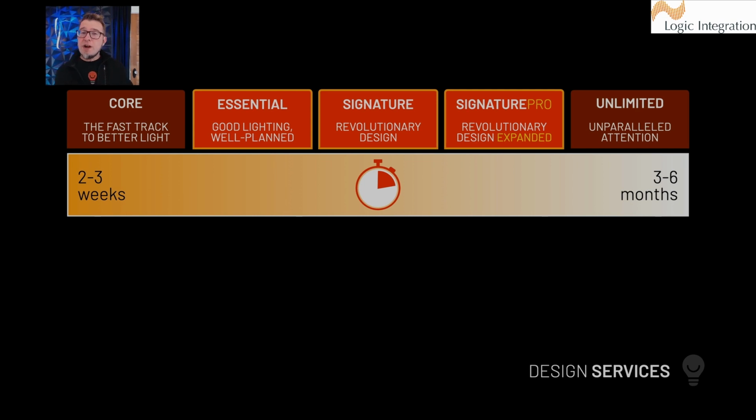So if electrical rough-in is tomorrow, well, you need at least a couple of weeks to do design at the core level and a couple of weeks to get fixtures. So it's tough, right? You need to know some of that construction schedule.